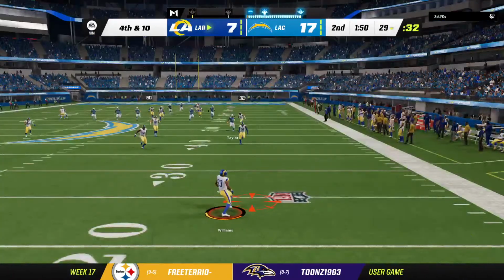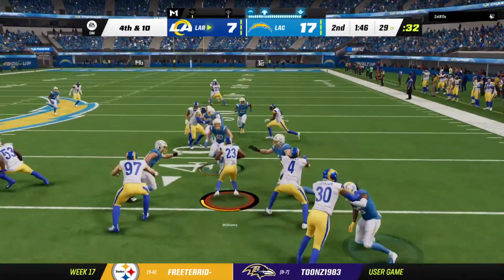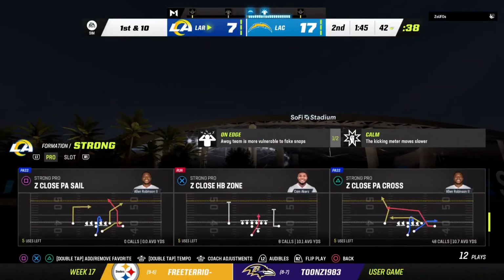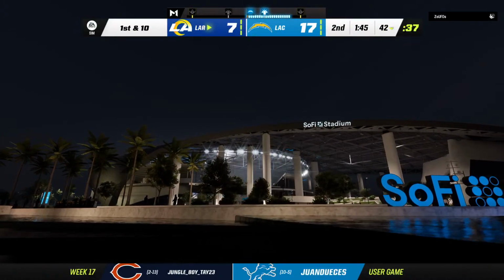On is the punter Scott here as he gets this one away. Here's Williams to return. Gets around him. A nice job on the return there. 16 yards. And the Rams will go on offense here with a 1st and 10.